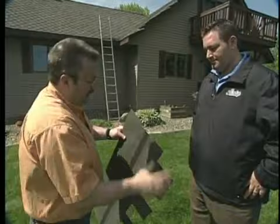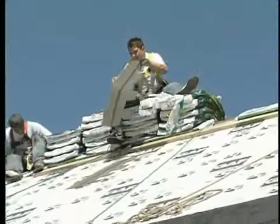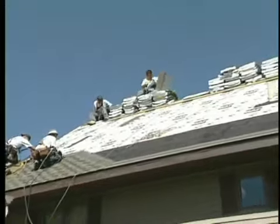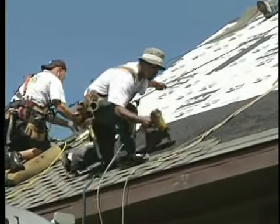Now, what about the heaviness of shingles? This feels pretty heavy to me. Is that something a homeowner is going to notice between the different series of shingles, whether it's a value shingle or designer type shingle? It is a lot heavier than an ordinary shingle. You saw how many pallets of shingles we had here to start the job. A normal, ordinary 3-tab shingle would have been 3 pallets. We had 6 pallets here.